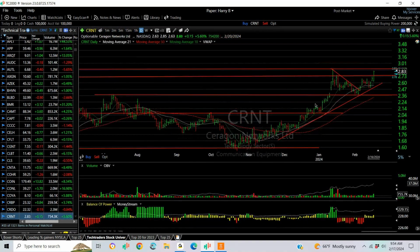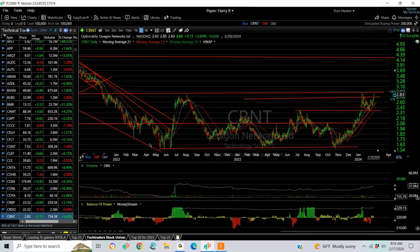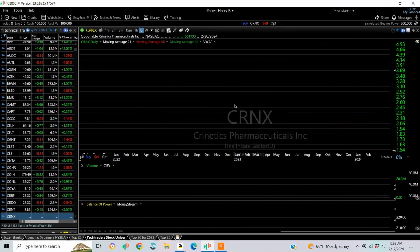CRNT also a tech trader swing. Pop through resistance, pull back on a falling wedge, and a beauty. Right there. It popped out, and now it's really going. On Friday, had a nice move of almost 6%, but it's the highest close we've seen. This is very interesting. Since way back at the end of '21. And this is a beautiful base that can support a much bigger move. Here I'm truly looking for 3.5, 4.25, and 5.